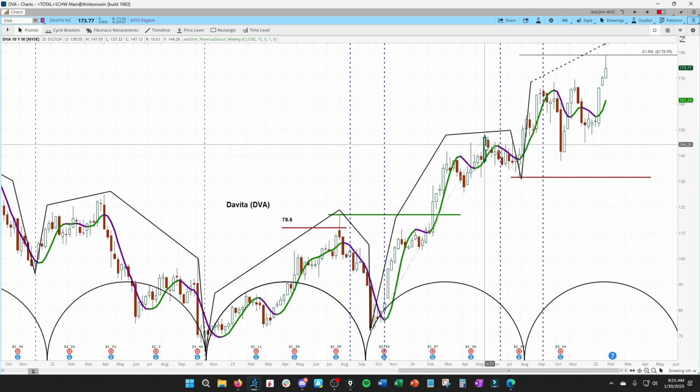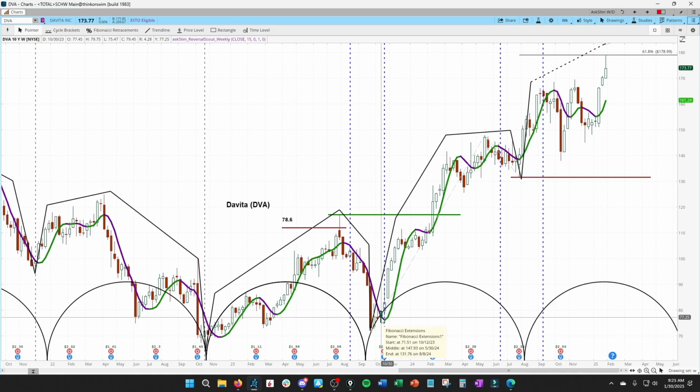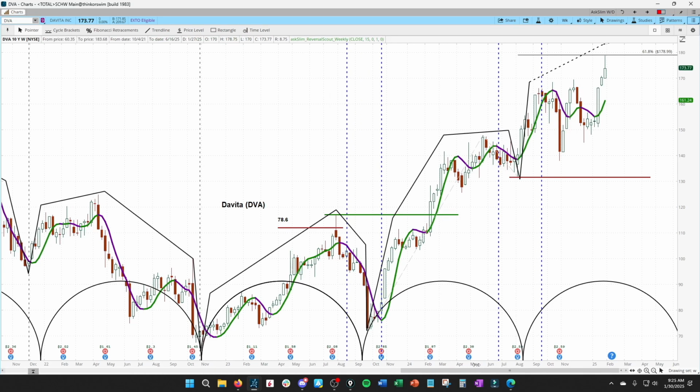Use the way that the RS is behaving to help you identify cycle structure. It really can simplify your process. If you want to do cycle analysis, you can overlay the cycle brackets on your chart. Use the RS on both the weekly and daily to help confirm what phase you're in. And based on your style of trading, you can figure out where your entry points would be in these rising modes. It's going to be different for every one of us, right?